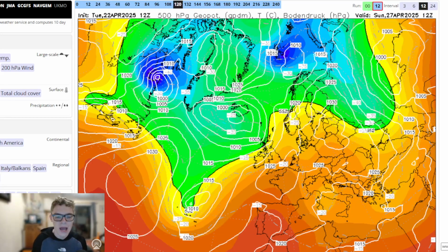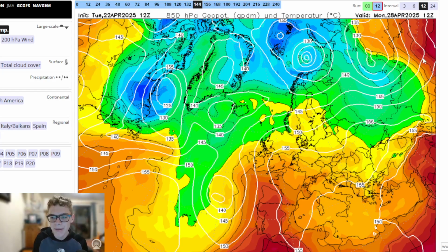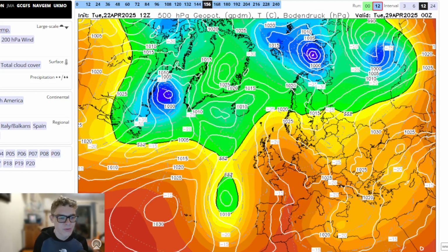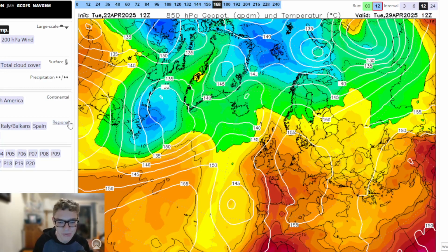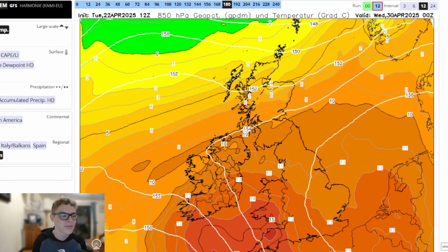Pretty good consensus. High pressure's going to slip to our east, but dragging the wind from a southerly or southeasterly direction. But as you can see, there's a much bigger plume of hot air coming up from Africa and Spain, and that surges northwards. Proper southerly wind going on there, bringing the 10-degree isotherm through much of the country. Compared to the GFS, there's no hot air, basically. But the GEM brings up the 10-degree isotherm engulfing the country. The 15-degree isotherm is getting into the far southwest. Pretty ridiculous, to be honest, if this did come off.